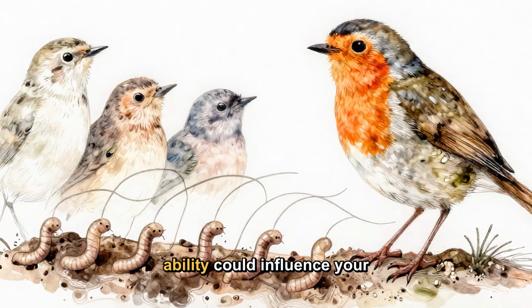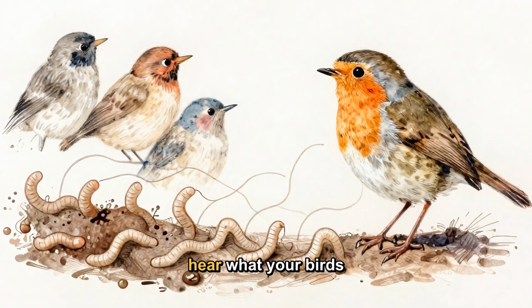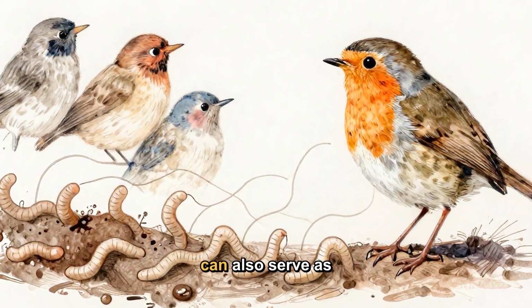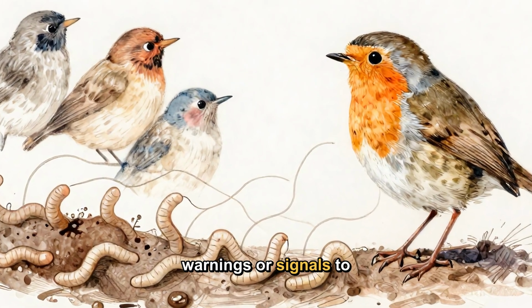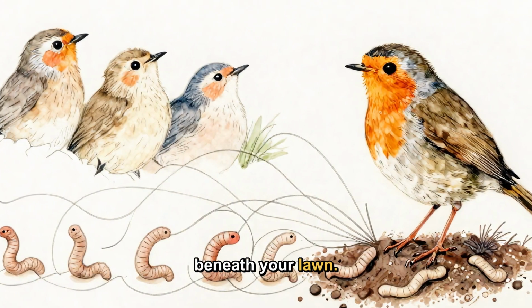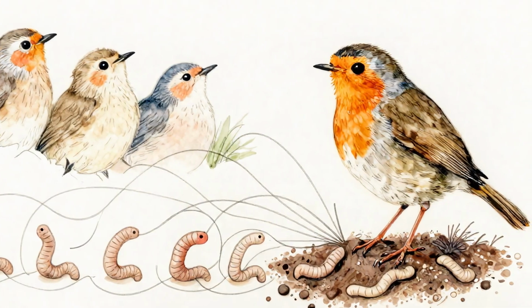Think about how this ability could influence your interactions with your own yard. What if you could hear what your birds hear? The next section will reveal how these vibrations can also serve as warnings or signals to other birds nearby, creating an invisible network beneath your lawn. Stay tuned for the next layer of this hidden world.